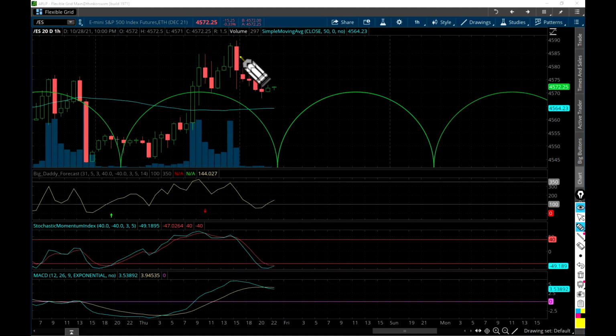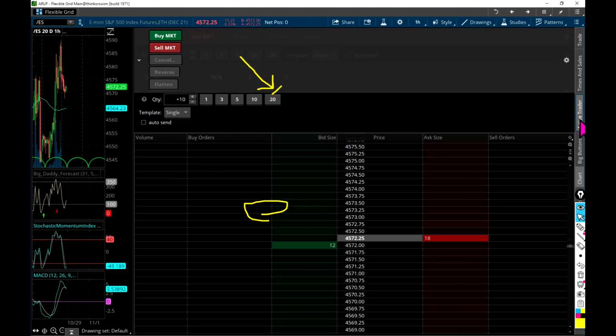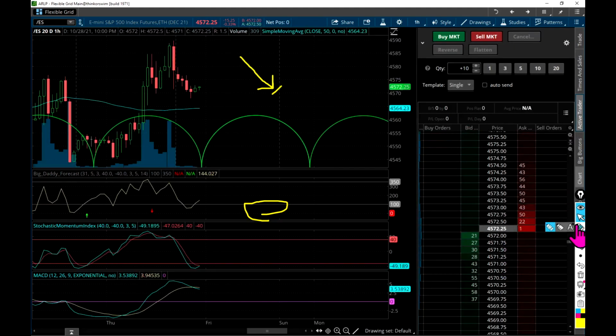So anyway, for the last few hours, you can see it's been trading down, and now we're starting to get a little bit of return here. The Big Daddy says, yep, we're going to be moving up. The stochastic momentum index here at 10 o'clock at night looks like it's trying to cross over. Very interesting. You can see it's pretty quiet, right? You don't have a whole lot of trading going on. Let's look at the contracts.